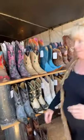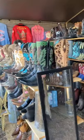Gotcha. Well, let's take a look. Let's go find a few more treasures that are standouts that you want to share. And so is this, you do have some men's here though. Yes, not this one. Okay. So it's mostly women's here.